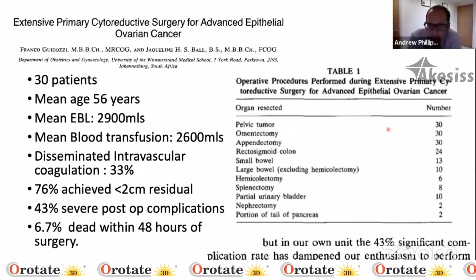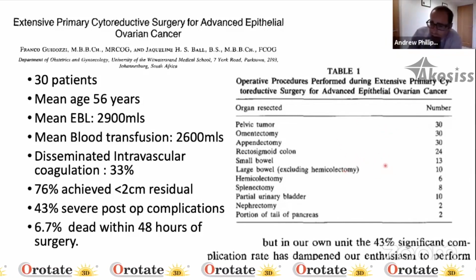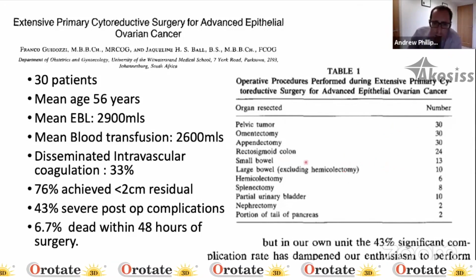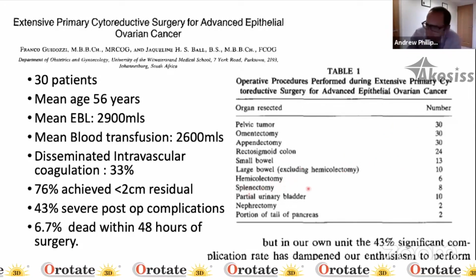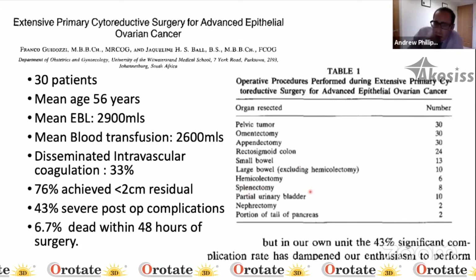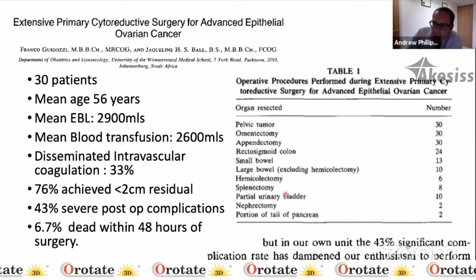You know, pelvic surgery, omentum, the majority had some form of what was probably heading towards a total colectomy, a bit over a third having a small bowel resection, fairly standard numbers for splenectomies. They had a couple of slightly bizarre procedures, which happen quite often though. Partial resection of the urinary bladder is really uncommonly needed in advanced ovarian cancer.